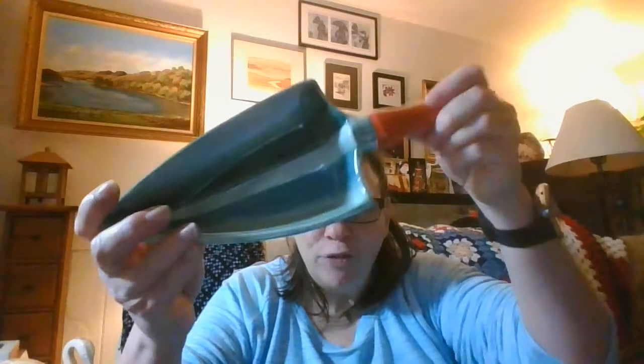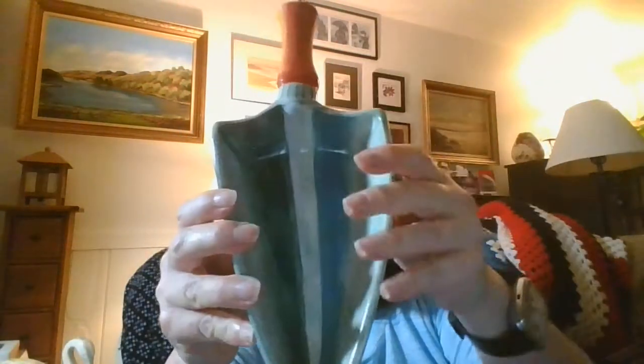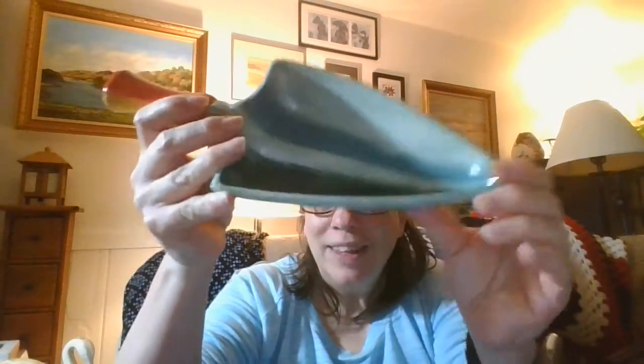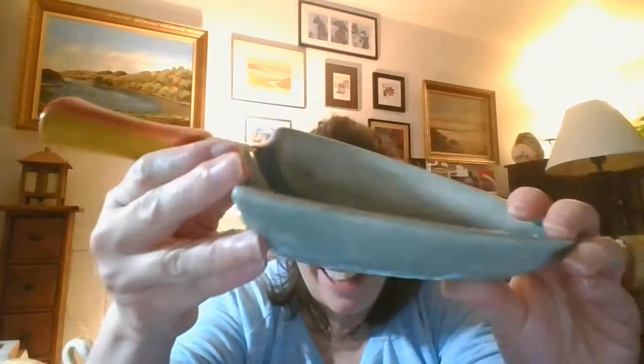I have this California Pottery. And then I think, ooh, I was trying to remember now. Did we decide this was a spade? I think for gardening.